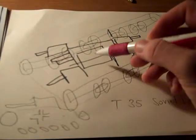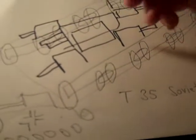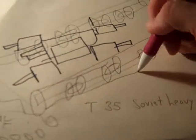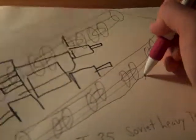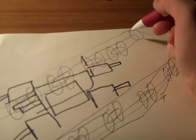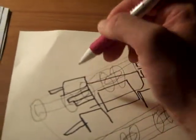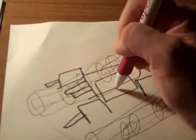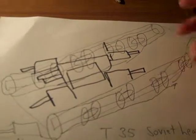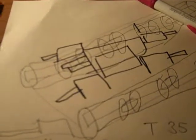Now, in World of Tanks, I want to see a T-35. That'd be neat. Let me put in part of the track. She has a long body. A long dinosaur body. It's hard to do this with one hand. Okay, that's all for the presentation of the T-35 heavy tank.